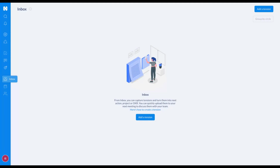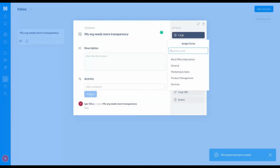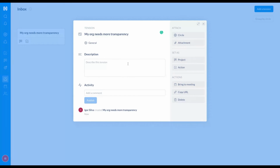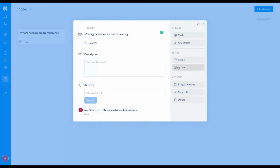And on the inbox, it's where you add your tension. What is a tension? A tension is an idea. It's a sentiment. It's something that you need, for instance, to improve in your organization. My org needs more transparency. And you will add that on the general circle. It's related to everybody. And you can set it as a project or not, or as an action or not, because a tension is not an action or a project.